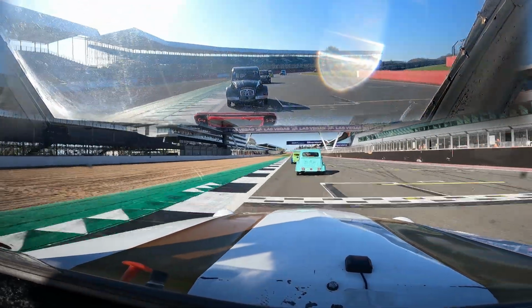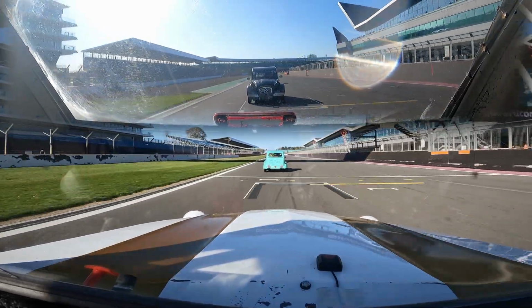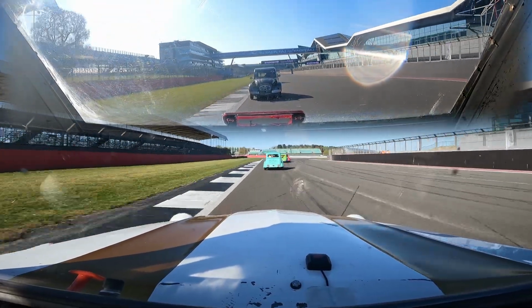As we chase the top 3 now to try and hone in and reclaim that pole position that I had. Let's see what we can do throughout the race. But as you can see, the leaders have a little bit of a leg advantage on me.